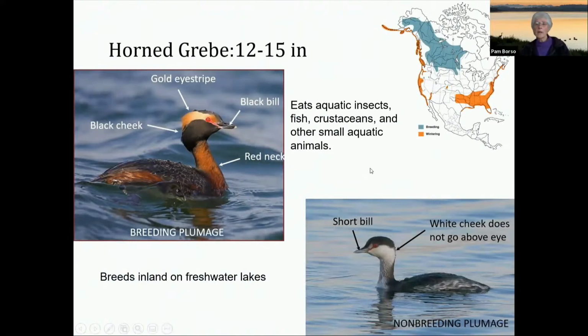So we have horned grebes here, and the blue is the breeding, and the orange is the wintering. They are also diving birds. They eat aquatic insects and fish. They have this incredibly beautiful plumage. They breed inland on freshwater lakes. However, this is how we see them. They have a short bill, which would easily fit the length of the head. So lots of times when you're looking at these grebes, you can tell by the length of the bill what it is, just in silhouette. If it's a short, kind of cute bill, it's most likely a horned grebe. And then it's got a lot of white on the front of its neck and up, not above the eye.